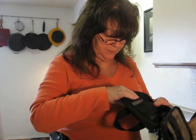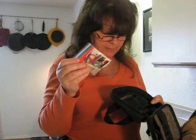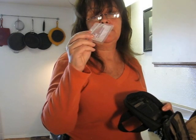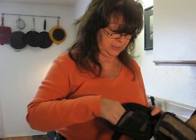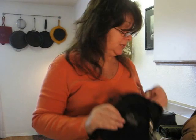What else do I have in here? I have a little tiny sewing kit in case I get a hole in a pouch or a jacket, or I need to sew a button back on. And I have another little empty Ziploc bag. I don't know what I'm going to need this for, but I seem to have this problem with bags. Like, seriously. Well, that's it for my Maxpedition Fatty.